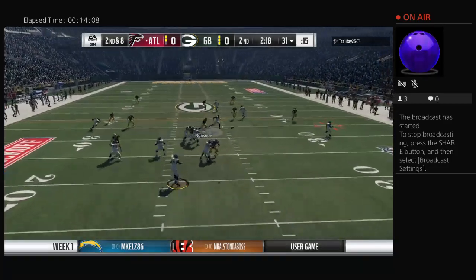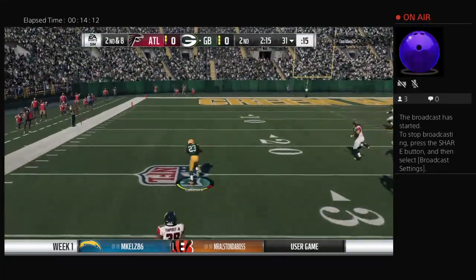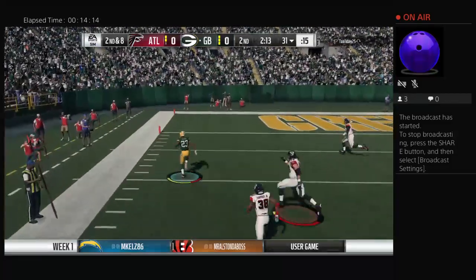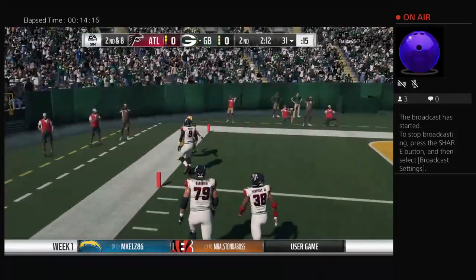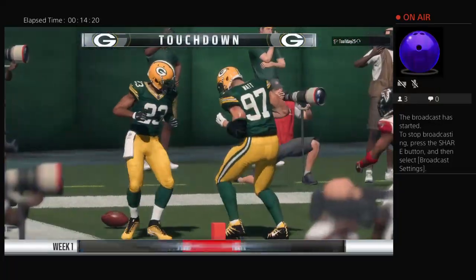Now Jameis on 2nd down. He rifles one that's intercepted. Picked off by Marshawn Lattimore. And into the end zone. It's a pick 6 and a Packer touchdown.